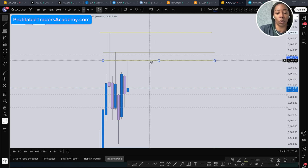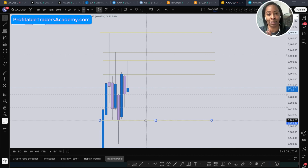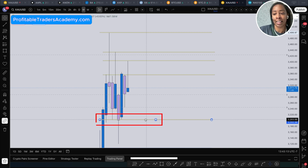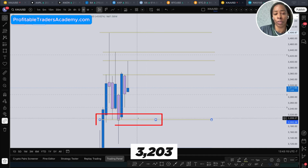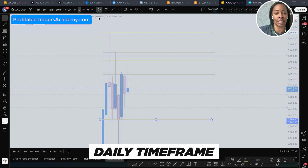I do want to draw another level, and this is a little tricky, but for right now we're going to place this right about here, and this is at 33.55. The next level is going to be a little bit below, also a little tricky. Let's go a little bit further, and we may draw some more zones as we go down to lower time frames and get more information. This level is sitting at 32.03, and instead of trying to figure stuff out in here, let's go down to the daily time frame.